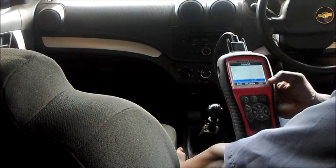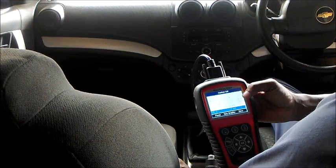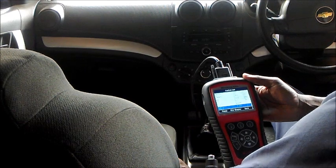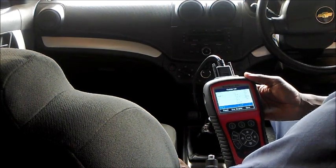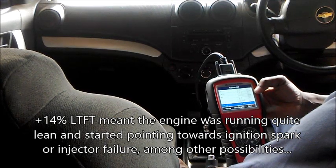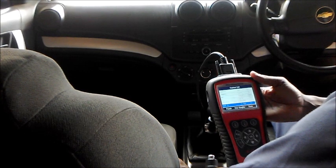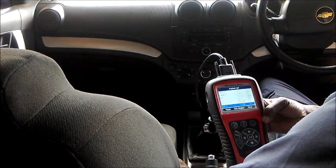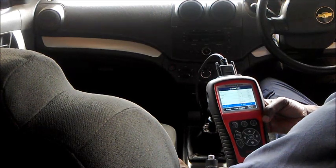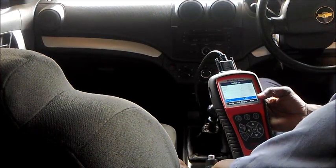Now, this is of more interest to me. You can see the long-term fuel trim a little bit positive, 14%. I want to see what happens when I rev it up. It goes down a little bit, then rests back where it was before. I'm going to check to see if this vehicle has a MAP sensor, which I doubt because I didn't see it among the PID list.